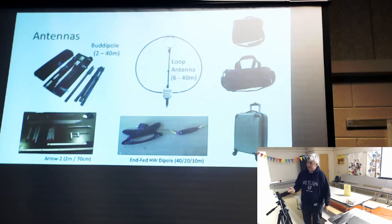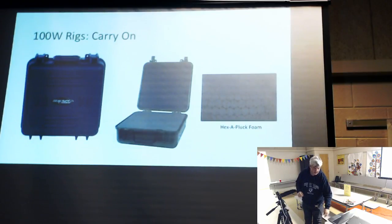What I usually use, though, is just one of these end-fed, trail-friendly LNR Precision antennas, and they cover multiple bands. So the 10, 20, 40 antenna is what I use, and it basically folds down to that and goes into my bag with the radio. Don't you bring that on? That doesn't go to check? It's not. Yeah, no. That's a garrote, so it goes into the checked.